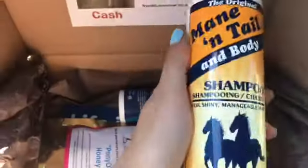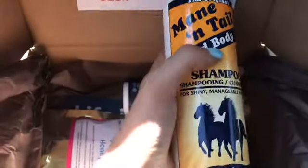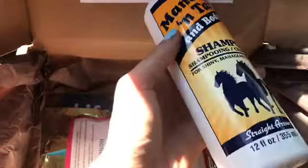So I got the saddle box in the mail yesterday, and I thought I would show you guys what's in it. Perfect for bathing. So I got this little sponge bath thing. Mane and Tail shampoo. I love this stuff. I use it so much, and I actually ran out of it, so this is perfect.